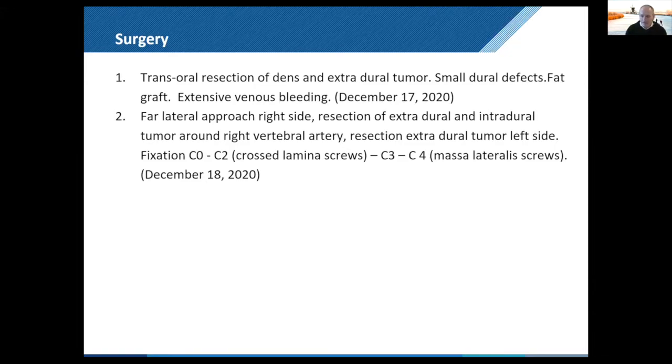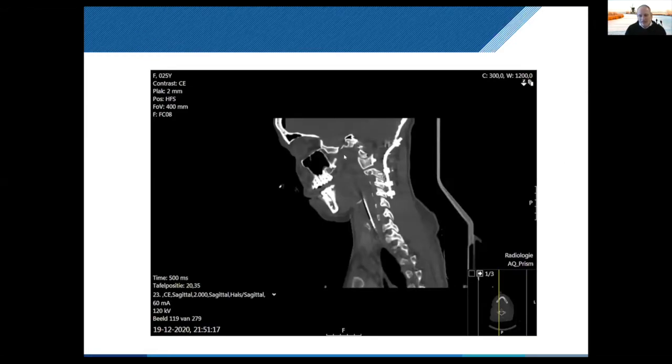We left her intubated to the ICU. Then the next day, we did a far lateral approach on the right, mobilizing the vertebral artery, resecting the intradural and extradural tumor on that side, also resecting the extradural tumor on the left side, and doing a fixation. So we do a craniocervical fixation, and what we did is in the C2, we did a special screw to allow for the proton radiation. As mentioned before, this was all discussed in advance with our radiation oncologists so that we would not jeopardize the options of proton radiation afterwards.